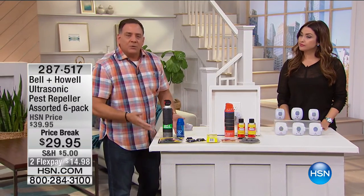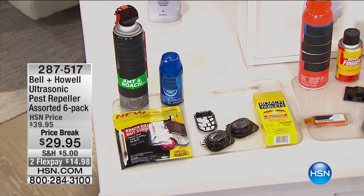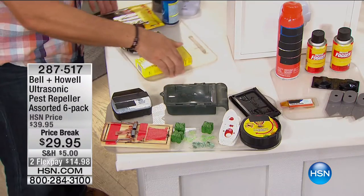Roaches, separate things for roaches. You can't use the ant stuff. You got to buy roach stuff. That's a whole different thing. And then when we get into the rats and the mice, watch this, because we get really medieval when we start talking about rats and mice. Right. No, we do. I mean, look at this.